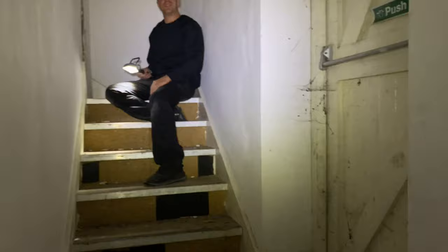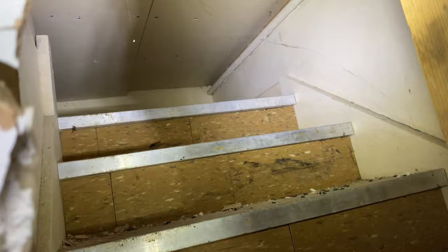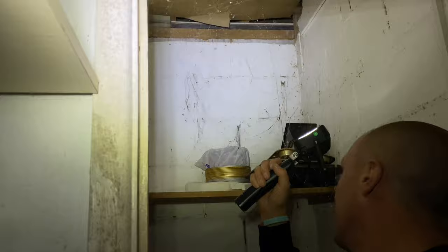This is weird. You notice this? Stairs. Go through there. What the hell? Oh, I've just hit my head. Ow. These stairs actually go further up. That's weird. It goes up and around. I'm almost curious as to why that's been blocked. It's been purposely blocked and somebody's tried to get in there. No, that's dodgy. The stairs go up, yeah.